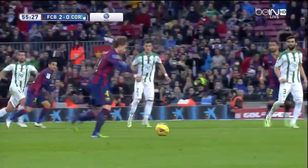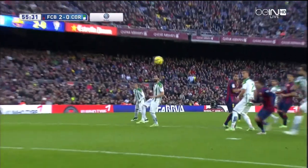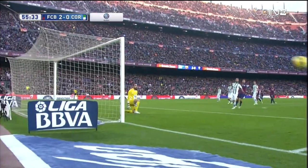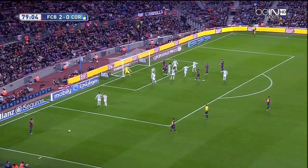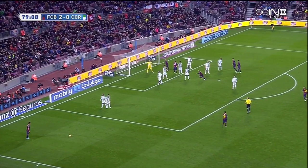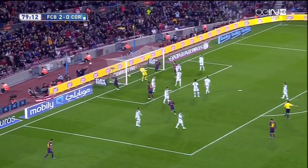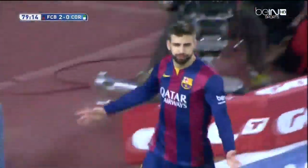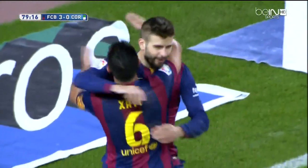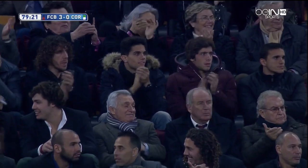What a goal that would have been. Magnificent power, but the placement is almost immaculate. And here's Xavi, protractor in hand, trying to find the angle as he goes toward the back post, and Gerard Piqué makes it 3. In the 80th minute, Barcelona comfortably in front as Piqué gets his second La Liga goal of the season.